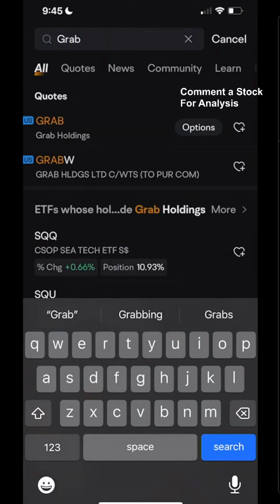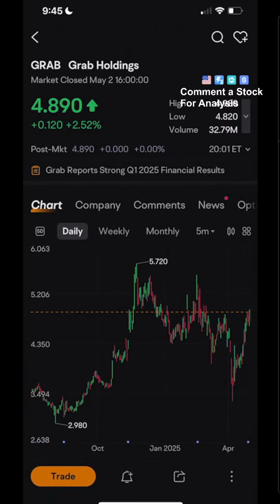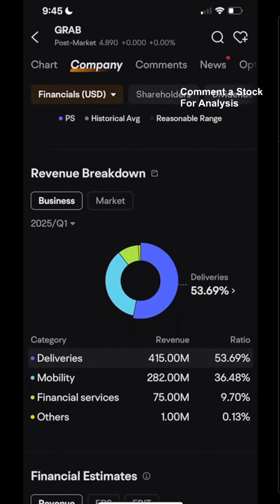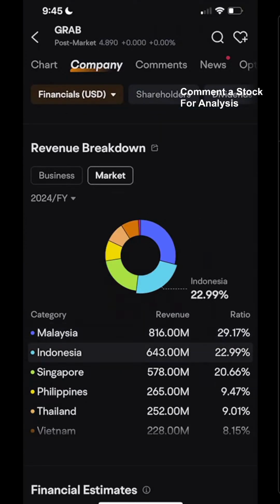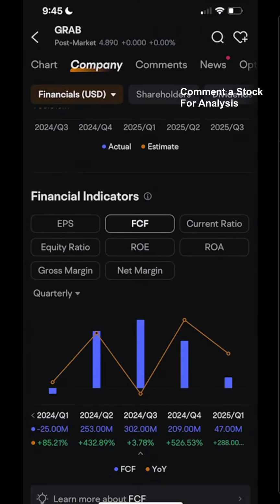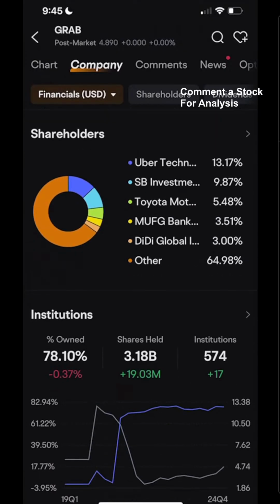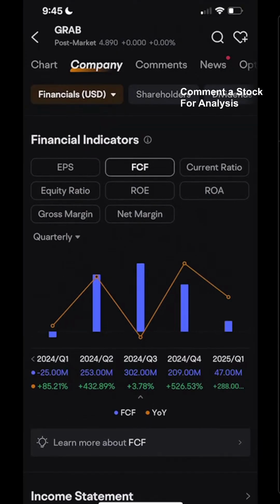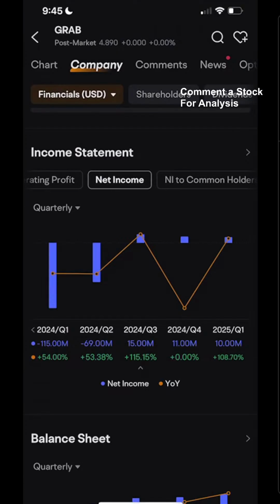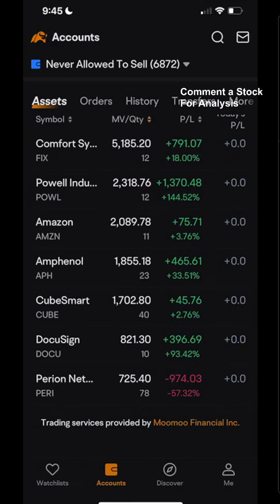It's actually a brokerage, but someone said Grab. This is the Uber competitor. They literally do exactly what Uber does, but if we go to where they do business, it's in all these other countries. And check this out, Uber is actually the largest shareholder. If you look at the top there, Uber Technology owns 13% of the stock. So Uber's the largest shareholder of this company. They're printing free cash flow. They're now making net income every quarter. So I actually really like that company. So if you own some Uber, you own a little bit of that stock.